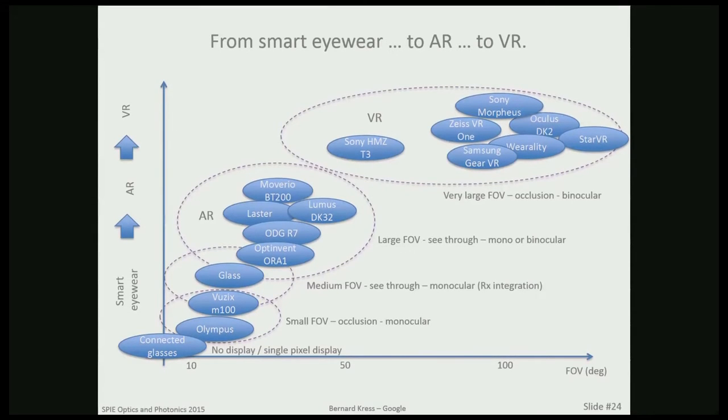And then you go to the eyewear arena, where you have a whole aggregate of products which are using very different optic technologies, diffractive, holographic, cascaded mirrors, cascaded microprisms, you name it. And then you go to VR, in which, for the moment, the optics are very simple, but that is going to change. And there you see companies such as Sony, Zeiss, Samsung, Oculus Reality, and Star VR, which claims to have a very large field of view.